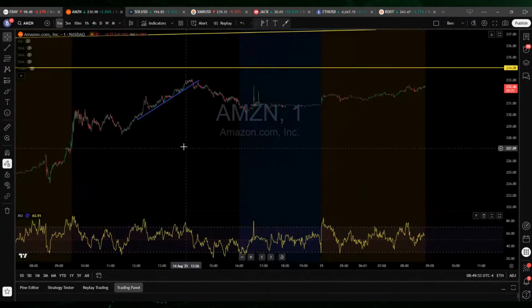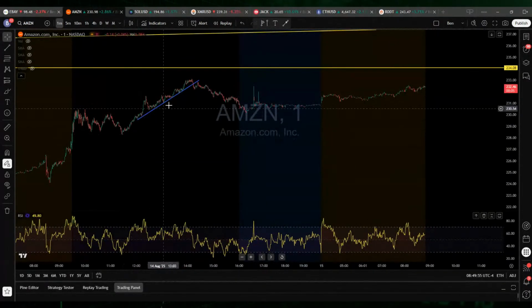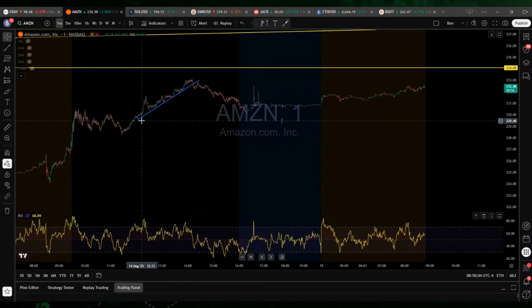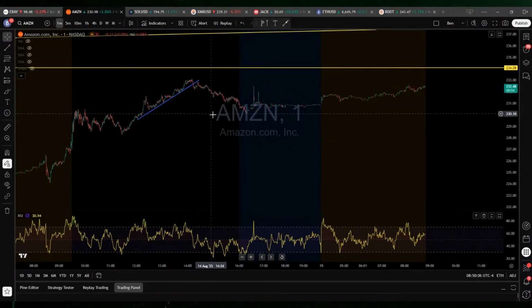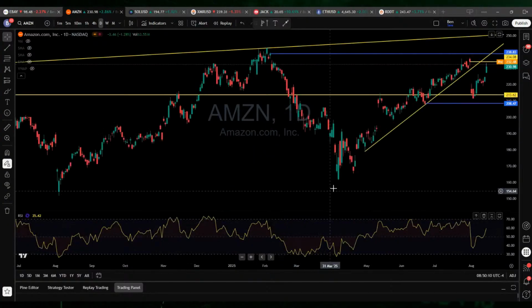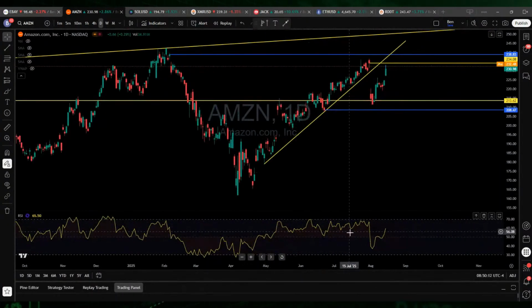I was expecting Amazon to continually float higher on the back of the news that they're rolling out extra grocery offerings. Now they're in more stores, so this should be negative for Walmart and stuff like that. You have this nice upsloping trend line and then a breakdown. What I'm noticing on the Amazon chart is this beautiful upsloping trend line break.